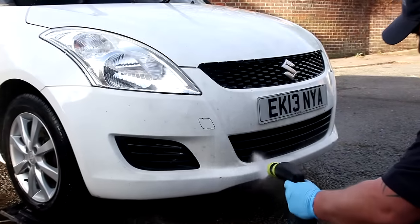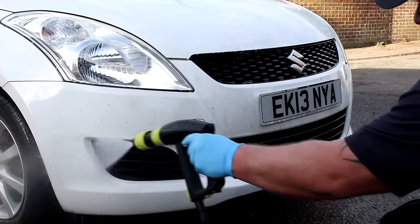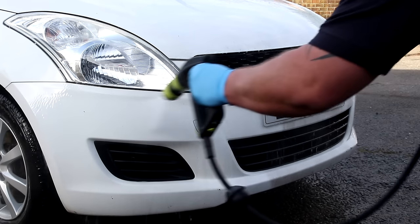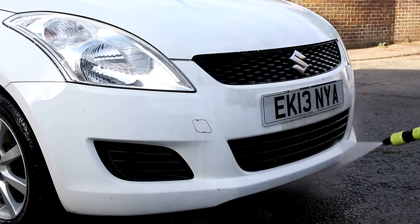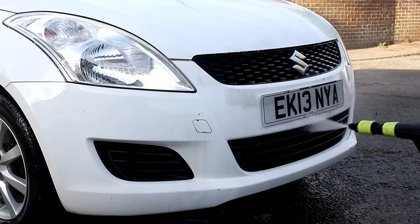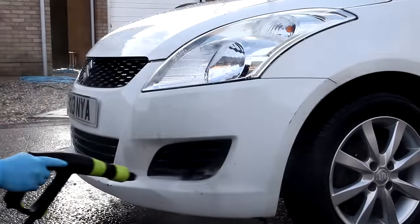So I mentioned the front end of the car wasn't that bad, but when I actually look back at the footage, it wasn't great either. We did notice one thing during the course of the pre-wash. It got to work on the headlights, which removed some of that horrible brown residue.